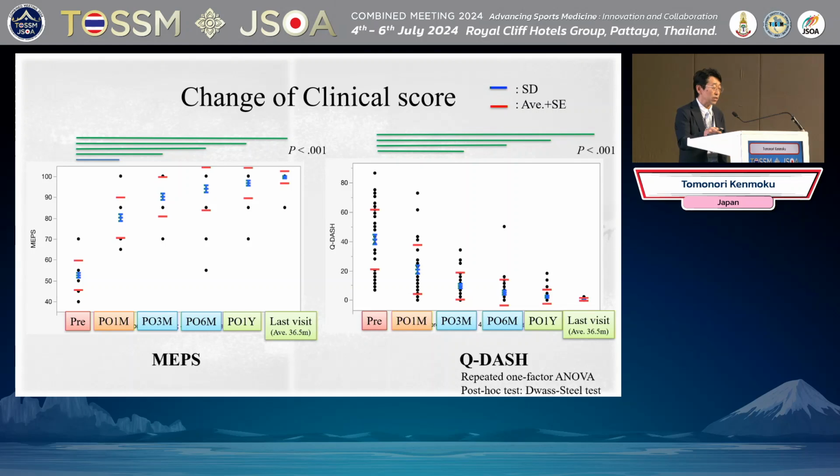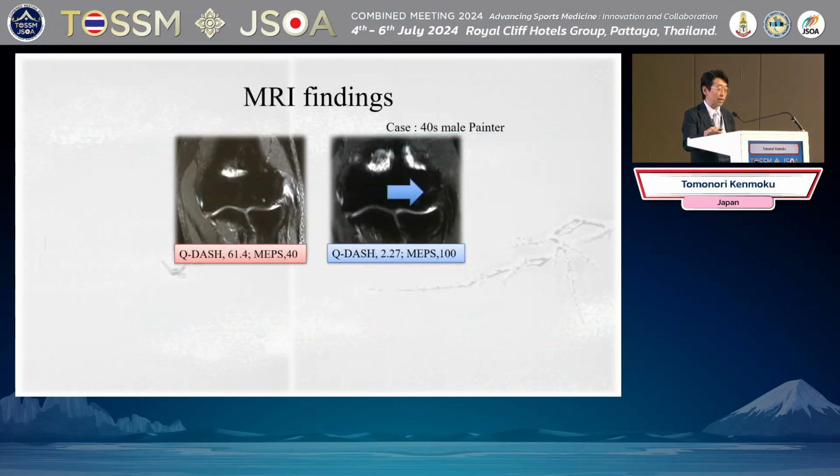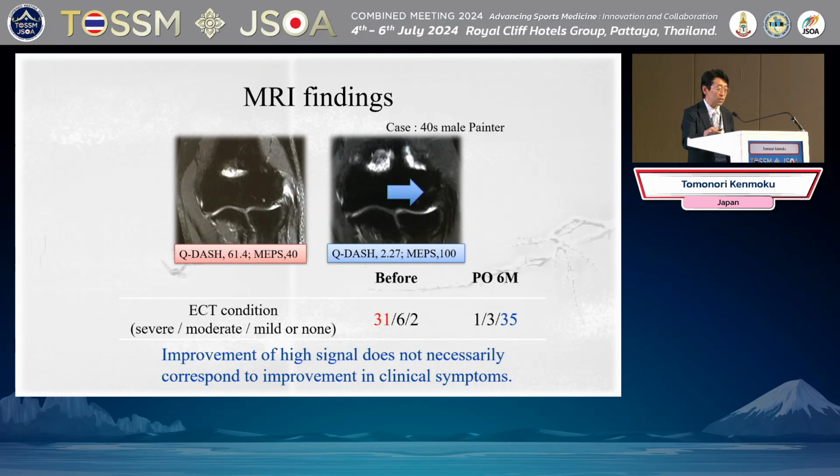And the change of the clinical score: at post-operative 1 month it significantly improved in the MAPS, and the QuickDASH significantly improved at post-operative 3 months after surgery. And the MR findings: there were 31 severe, including signals becoming the only one, and 35 can achieve non or mild changes.